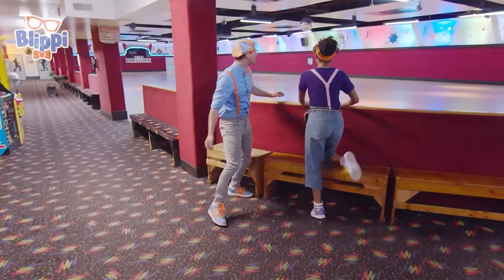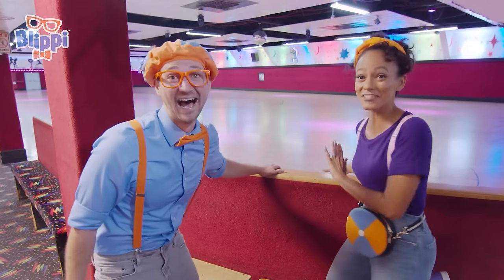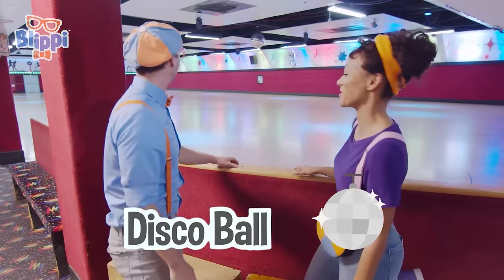Whoa! Check it out! The roller rink! Yeah! It's really, really big! And look at the floor! It has colors on it too! Yeah! Ooh, and look at that ball up there! A disco ball! Yeah, like a real party!